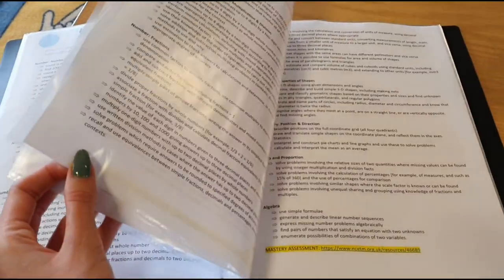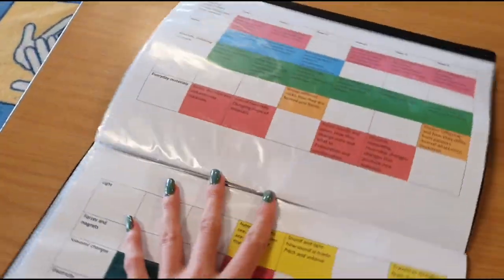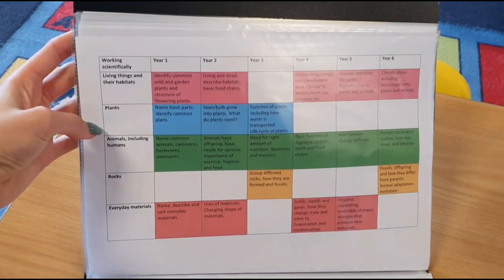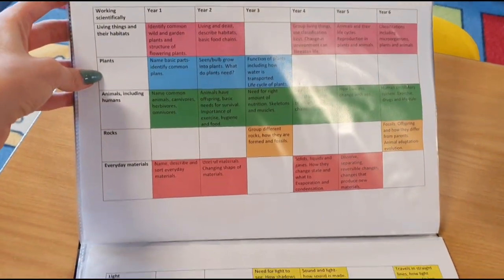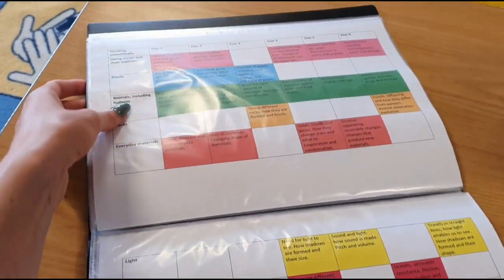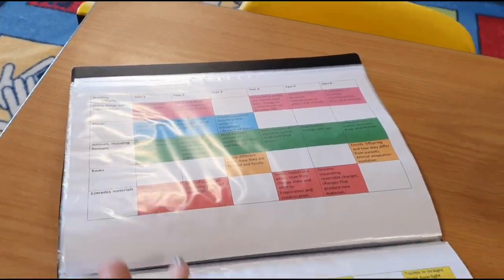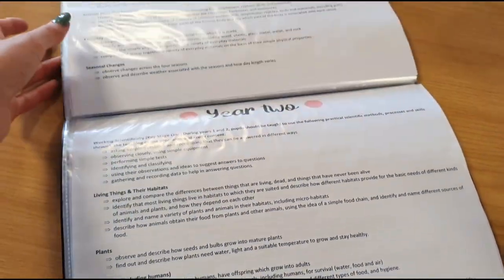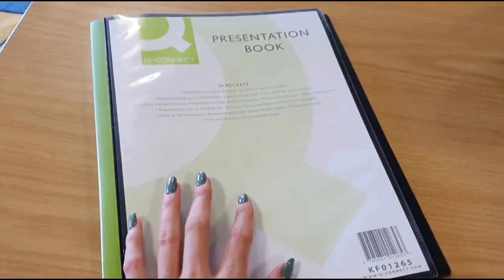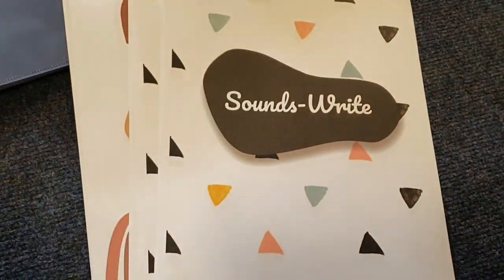And what I really love about the science one is it has this table, and it kind of breaks down the skills and different topics that they do and how they progress each year, what year groups learn what topics. I found that really helpful, especially because then I can look up at what they do in year two versus what we should be doing now. And yeah, loving it. I just need to do a front cover now because this is not cutting it. Oh my god, I'm so excited.